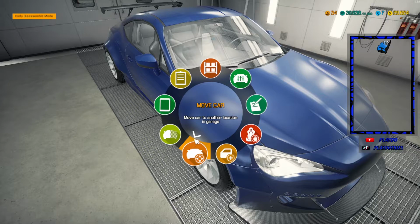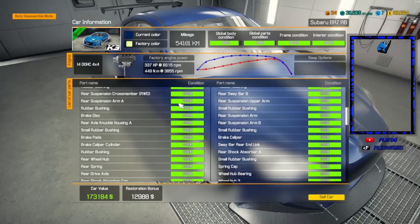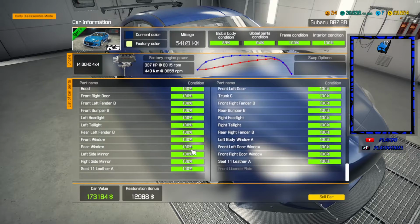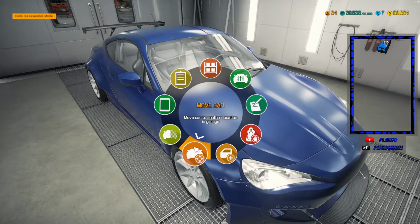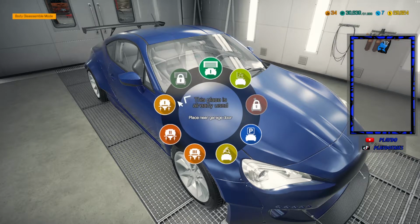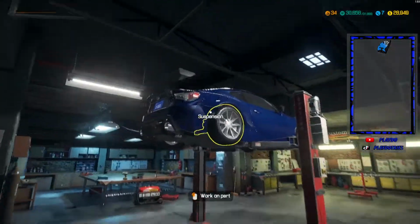Let's see if I've forgotten anything, to be honest. Oh, the clutch plate. What? How did I put a clutch plate on that was 12%? And the front. Oh, my God! 173,000. Okay, let's move the car back onto the lifter, to be honest, because I can't believe I forgot that. All right, now let's check it.